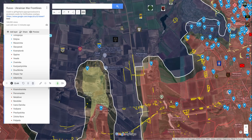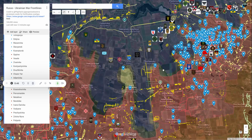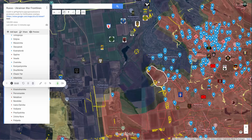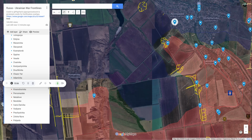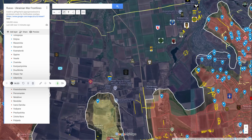You can look at the distance; it's only about 3 kilometers in width. So this is another area that naturally will be cut off, or the Ukrainians will naturally withdraw from it. You could also see something similar in between Romanivka and Novospassky. So a lot of these cauldrons, a lot of these salients have been forming recently.